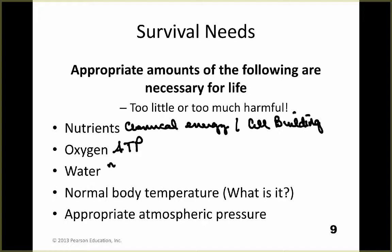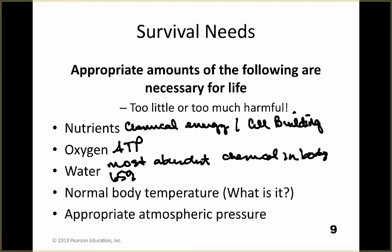Now, water is the most abundant chemical in the body. On average, it's about 65% of your body. Now, for infants, it's a little bit more, which is 75%. And for the obese, it's less, 45%. And you'll find out with the obese, it makes sense because water is a polar molecule and fat is nonpolar, and they don't like each other. So if you have excess fat in your body, you really need to stay well hydrated.